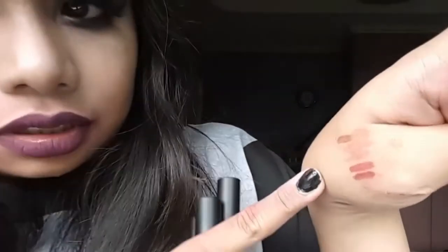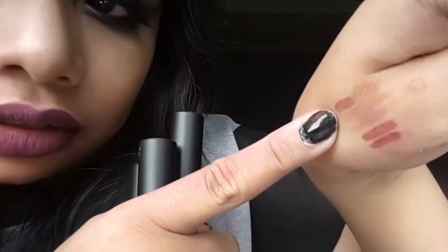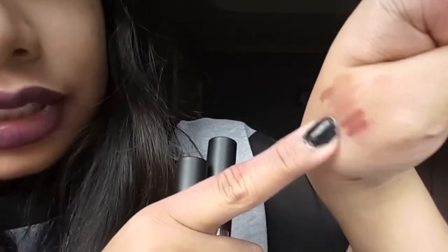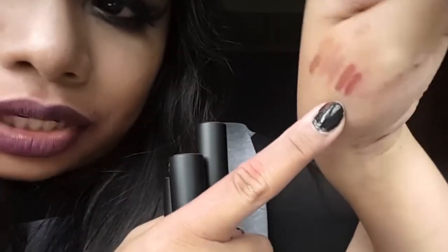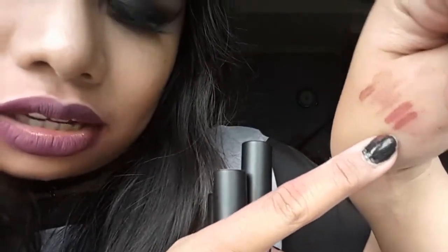Now I did swatch a few a while ago. Sorry about the mess with the other ones. Those were from yesterday. But this one is, I think, Toast of New York. This one is mauve, sexy nude. This is what I was talking about a while ago. Vampire red and fierce red.